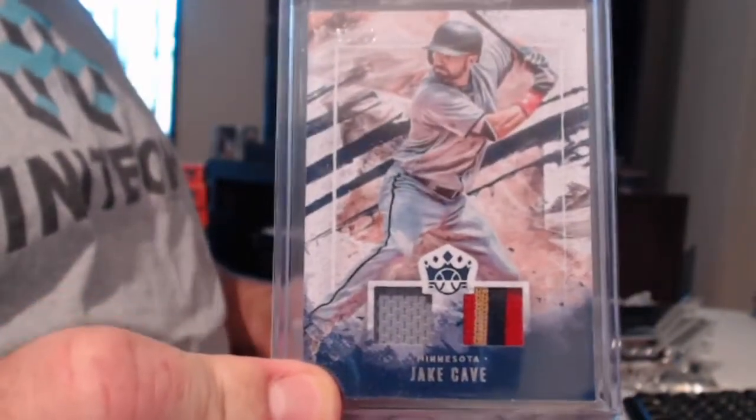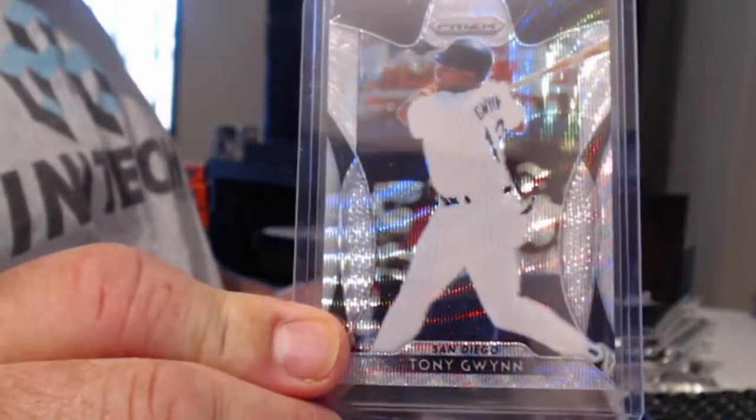No Mike Trouts or Juan Sotos or Chris Bryants yet. Numbered to 99 for Minnesota is a dual patch of Jake Cave from last year. And numbered to 60, we have a Tony Gwynn prism. They put a sticker on all the top loaders, so when you get your cards, that's not my fault. Yet, they did put one on the Cave.